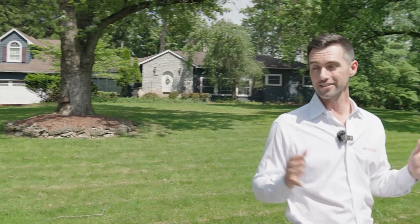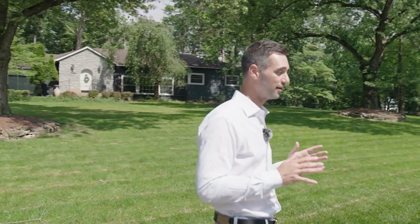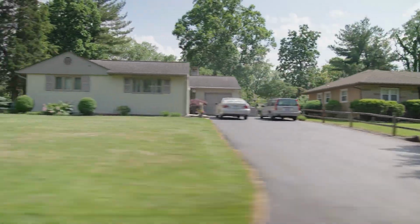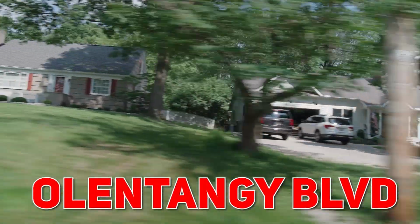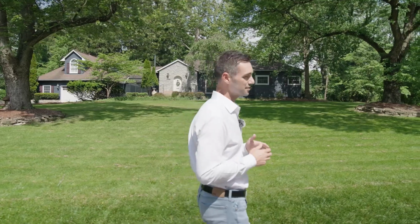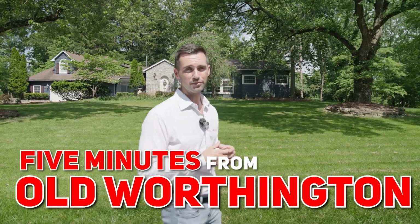If you look at around us, this is a beautiful, beautiful area. This is one of the most prestigious neighborhoods in all of Worthington, I would say in all of Columbus. So I would highly recommend, if you can afford it, come down and check out Olentangy Boulevard. We're right on the banks of the Olentangy River, and you also have quick access to the Olentangy Trail. There's a lot to do around here, and again, we're only about 5 minutes from Old Worthington.